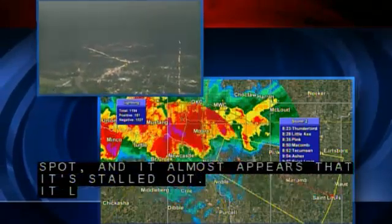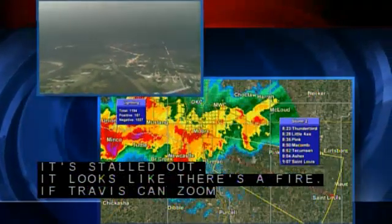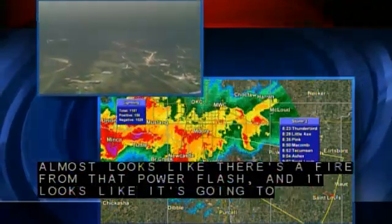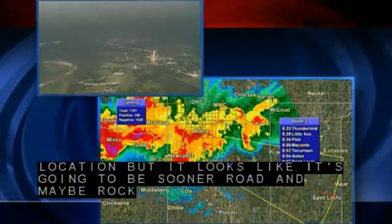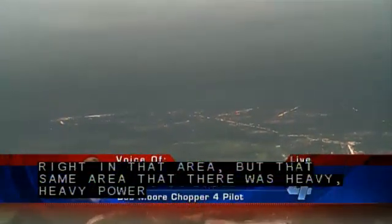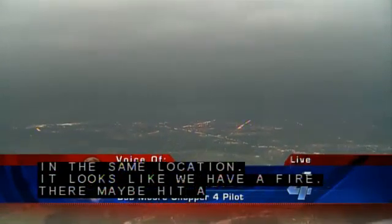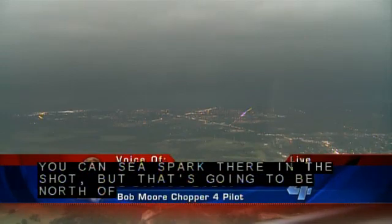I'm on the phone. It almost looks like there's a fire in there from that power flash. It's kind of hard for us to tell exact location, but it looks like it's going to be about Sooner Road and maybe Rock Creek, Indian Hills, right in that area. But that same area that there were those heavy power flashes, those big bright ones. There were several in the same location. It looks like we have a fire, or maybe even it hit a natural gas line or something. You can kind of see it sparkling there in the shot. But that's going to be north of North Norman, very far south more. I'm going to call it between Sooner Road and maybe Sunny Lane or Porter right there, Mike.